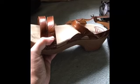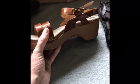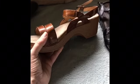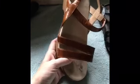I only wore Dansko's when I started working as a tour guide because I was on my feet so much, and they were a lifesaver to me. At the time when I started 17 years ago, there were not so many choices in comfort shoe brands that actually looked cute, and Dansko was really about my only choice. So I love these. I wore them.